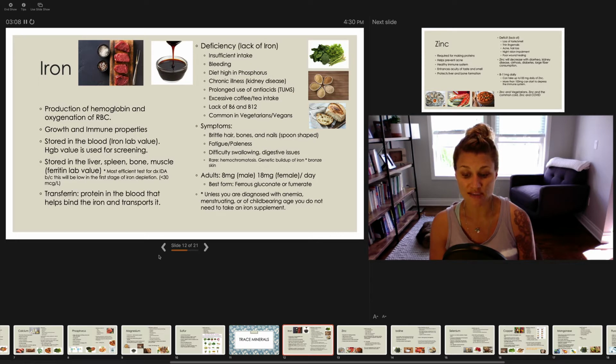So if you're someone who has pretty chronic gastric reflux or GERD, heartburn issues, and you're eating Tums like Skittles, there's a good chance that your iron could be very low, and that's something to take into consideration. Excessive coffee and tea intake, again that caffeine, creates poor absorption and can cause some issues. Lack of B6 and B12 can also cause iron deficiency, and it's not uncommon in vegetarians and vegans to see a pretty low iron in general.